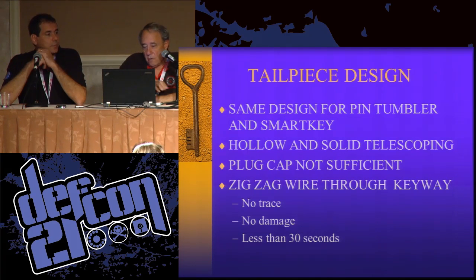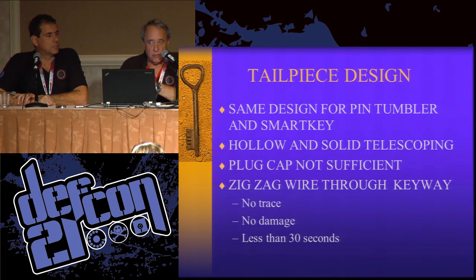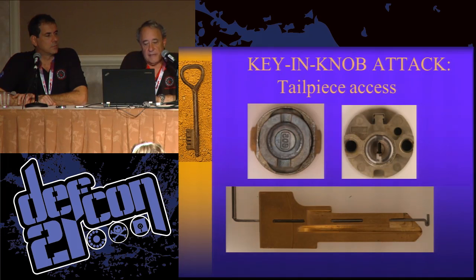So the next problem has always been their problem, and it's called the tailpiece design. And this is the linkage. When you insert the key into the plug, it has to talk to the bolt or the latch to communicate the energy to withdraw or lock the bolt. So with Kwikset, this is hollow on one side. It's square and it's hollow, so it'll interface on both sides of the door together through the bolt. So this is a huge problem. This is one of the attacks that we developed on one of their older key-in-knob cylinders.